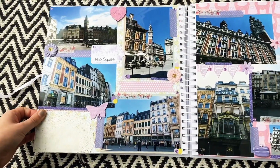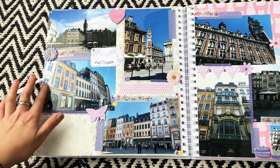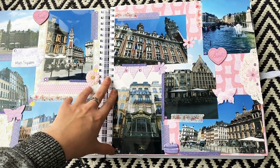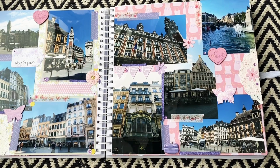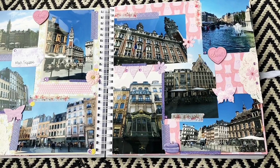This is the main square in Lille. The buildings are so pretty, they're almost like gold. We just hung around in the centre. We got some ice cream and some drinks and sat around enjoying the sun. I was just so happy to be somewhere other than my home country.